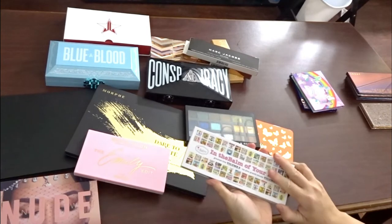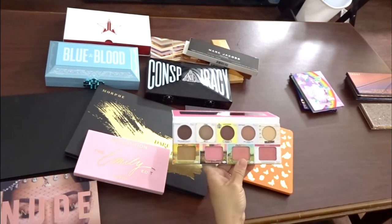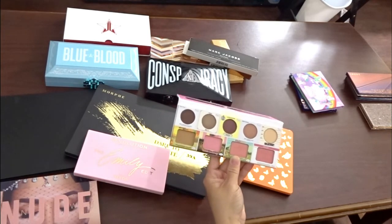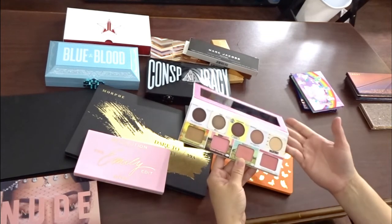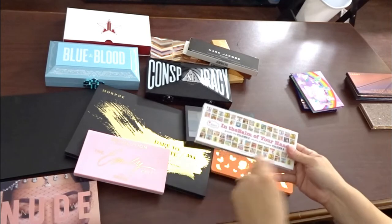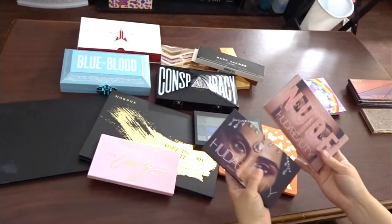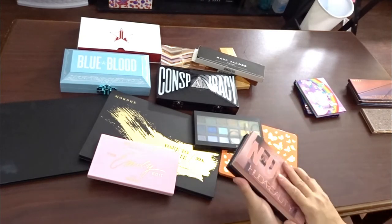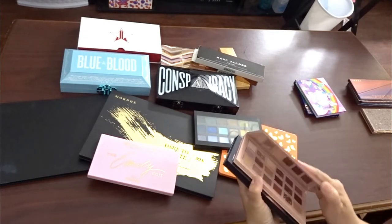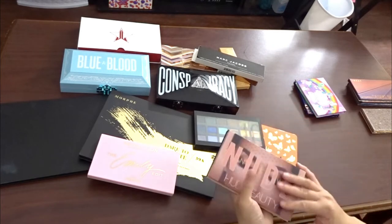Now, I received this in one of my glam bags, and it is very pretty. I haven't had a chance to use it, but I really do like the colors in here, and I've always been really interested in the balm. I love the packaging, so I think I'm going to hold on to this so I can test it out. All right, and then we have my other two big Huda palettes. We have the Desert Dusk, which I love so much. I've dug into it quite a few times. We have the New Nudes palette, which is just a gorgeous palette, so I will be keeping those.